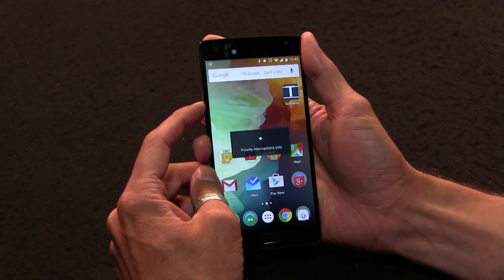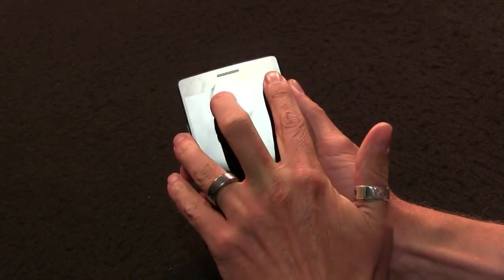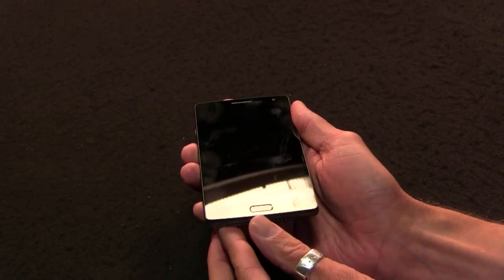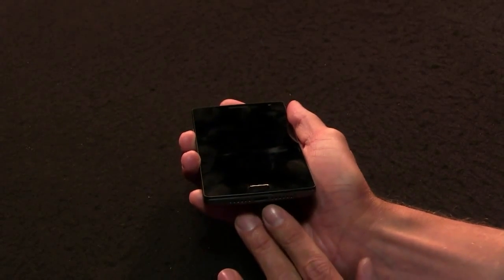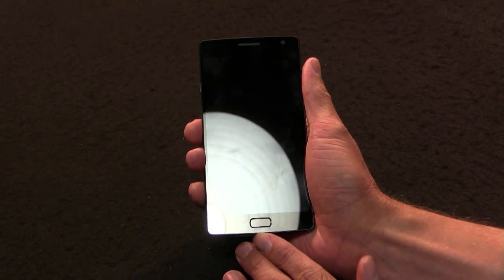Set it to silent, alarms only, and you know that you're not going to get any calls to interrupt your meeting. There is a notification light up at the very top that flashes when you get a new notification. That's nice to glance to. There's also a fingerprint reader down at the bottom. And yeah, so this is a mid-range, mid-tier priced phone packing what I think is a pretty decent fingerprint reader.